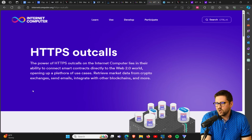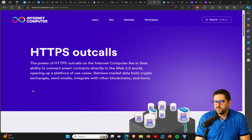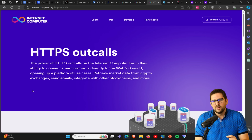And then also HTTPS outcalls. The power of these outcalls on the internet computer lies in their ability to connect smart contracts directly to the Web 2 world, opening up a plethora of use cases: retrieve market data from crypto exchanges, send emails, integrate with other blockchains, and more. So there is so much happening on the internet computer that we still feel, even with this big rally, that the price is lagging behind the true potential of what ICP is going to be doing.